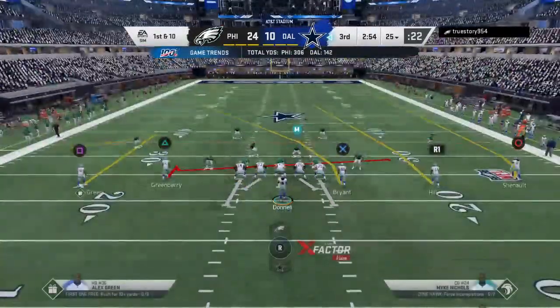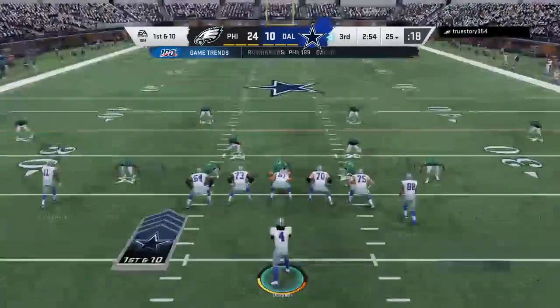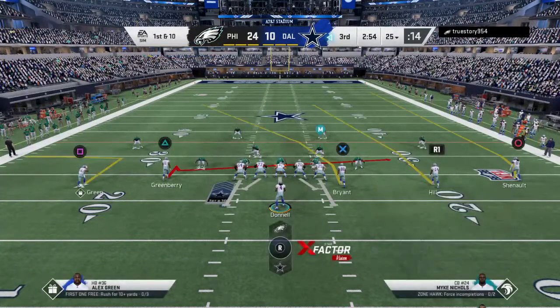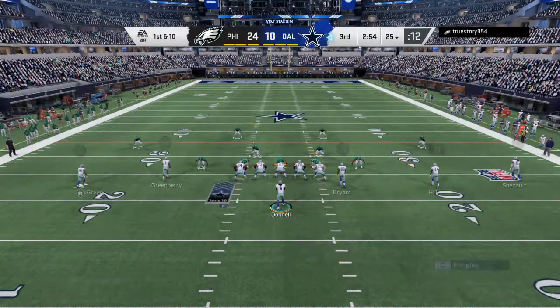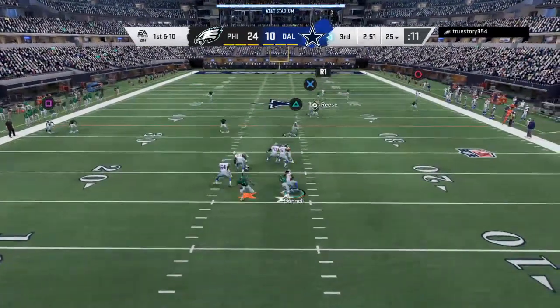About set for this next drive by the Cowboys offense. And they've got to be a little bit frustrated about that last drive, missed field goal. Always hurts a team because, you know, you've put something out there, you've given yourself a chance, you're in range, and the ball doesn't go through the post. But it's not something to panic about.